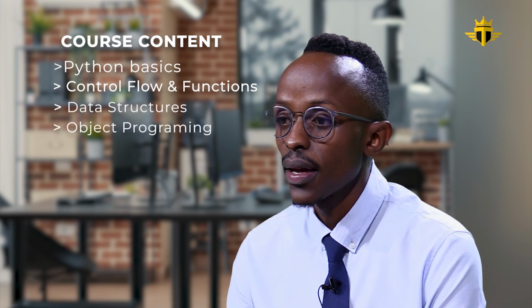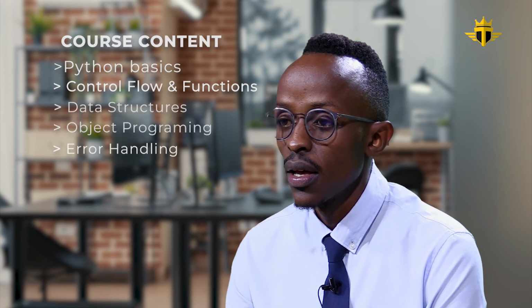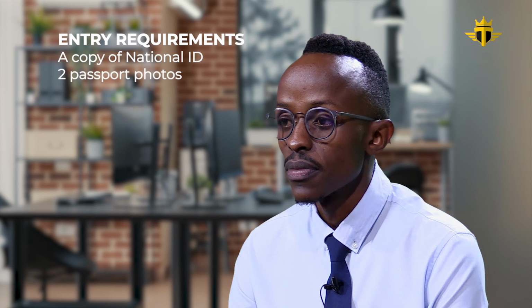Python is one of the most popular programming languages, which is used in everything from machine learning to building websites and software testing. Course content includes Python basics, control flow, data structures, object-oriented programming, and error handling exceptions. The course duration is 3 months. Entry requirements: a copy of ID, 2 passport photos, and prior IT knowledge.